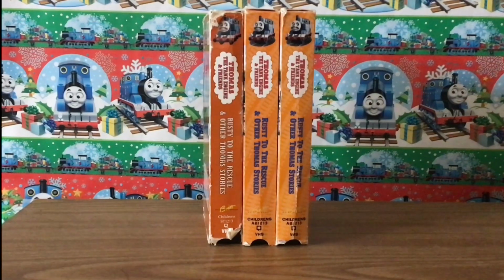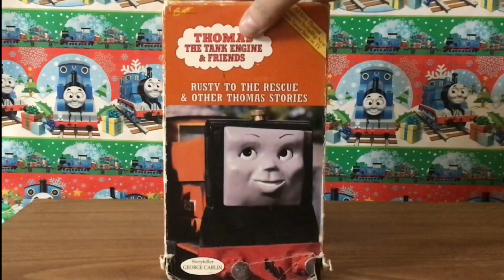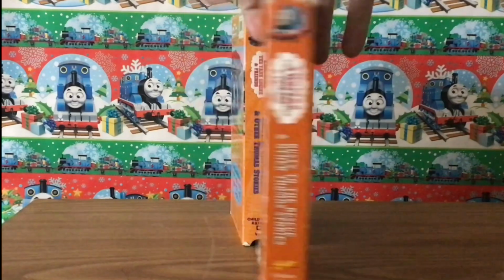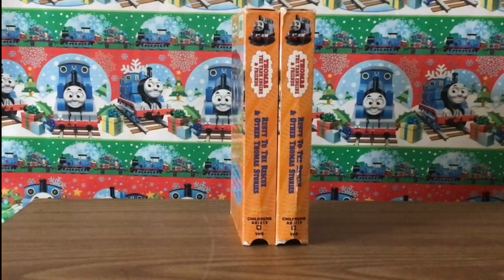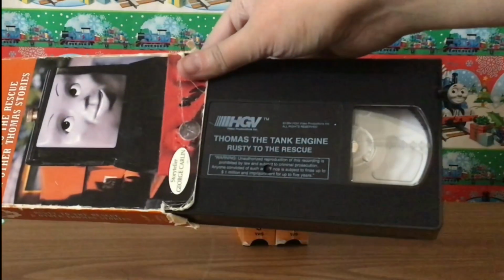Then we have 3 copies of Rusty to the Rescue. This one is the original. Again, a little shabby, but I can work with it. This one is, would you look at that? We're starting this again. It is the Canadian print.